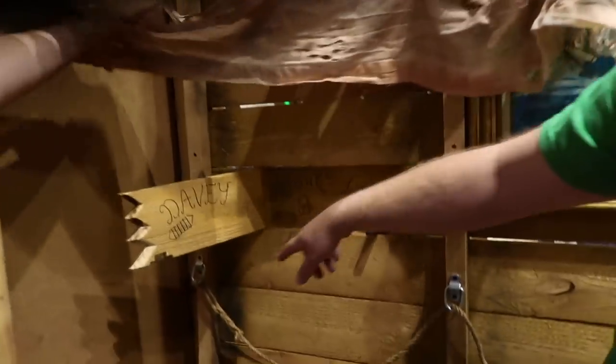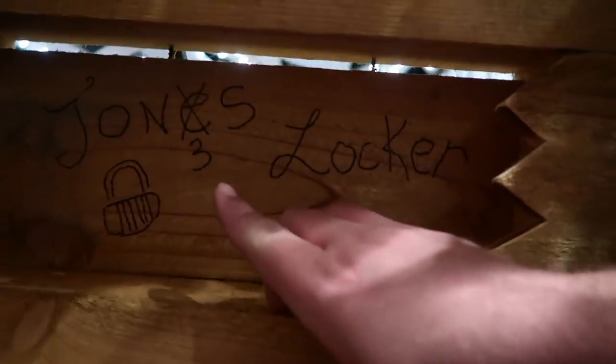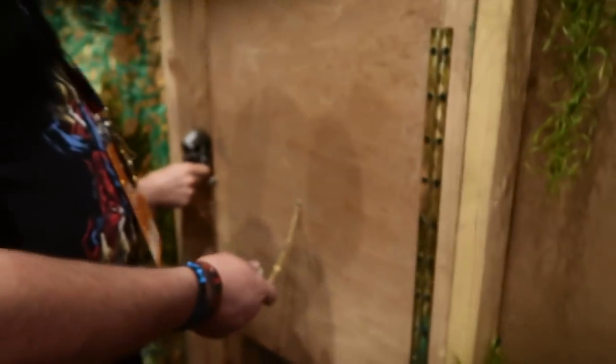Mom's looking behind stuff. Wait, do it again on camera. That's cool. Ready? Cool. That's so cool. And it has a weird picture. Wait, there's Jones 3. Why is E crossed out? Oh, that's weird. Jones 3 locker. We found something over here. Uh-oh. What is it? Oh, we got that one already. Okay. What is this one?